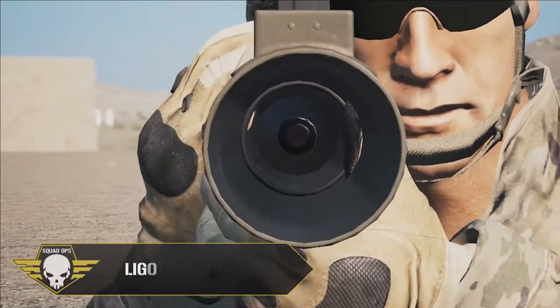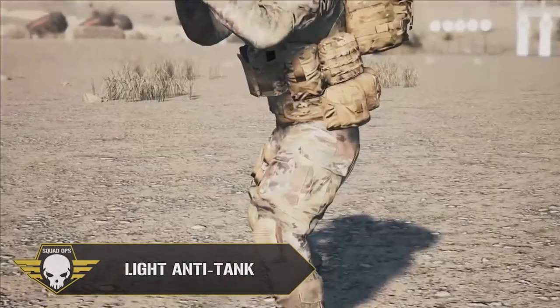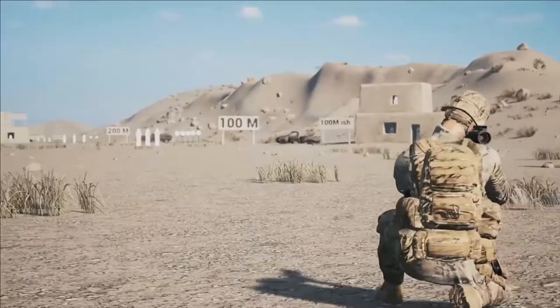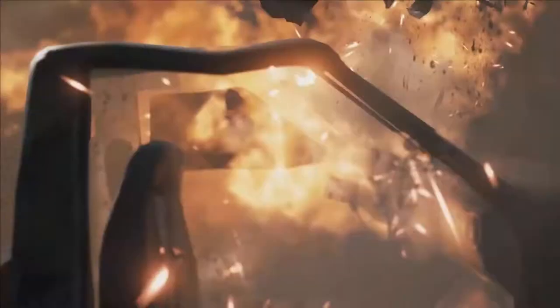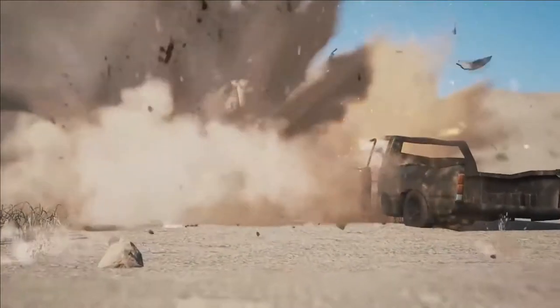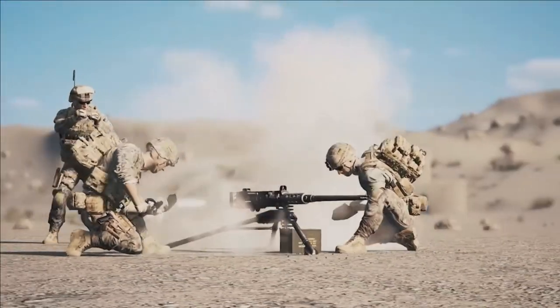The light anti-tank gunner. Soldiers carrying light anti-tank weapons are, just as grenadiers, riflemen first. They are the ideal infantry-based counter to both lightly armored and thin-skinned vehicles. At short, medium, and far distances, the rockets fired are a viable weapon against groups of infantry as well.